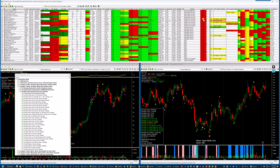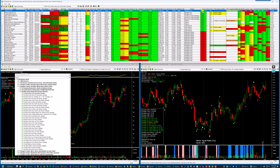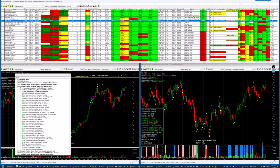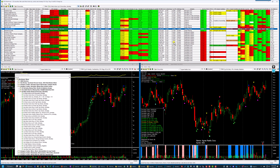groups. In fact, if I sort on the industry groups, go to the top of the list, what do we have up? Defensive, tobacco, security and commodity exchanges, managed care, large pharma. The rest of the industry groups are down today.